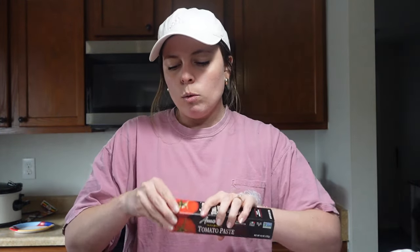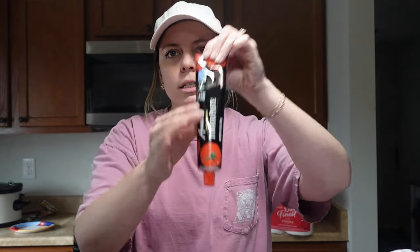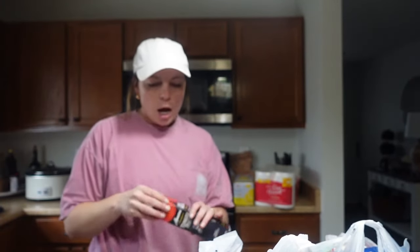I do like to get the one in the tube because I feel like I can just... Okay, of course my battery died. It's the story of my life during every grocery haul, it seems like. But I was just saying I like to buy the tomato paste in the tube because I feel like it doesn't go to waste like the can would. So I got that for, we're gonna eat tortellini soup one night, and I needed some of that.